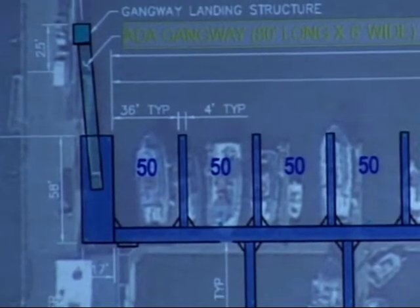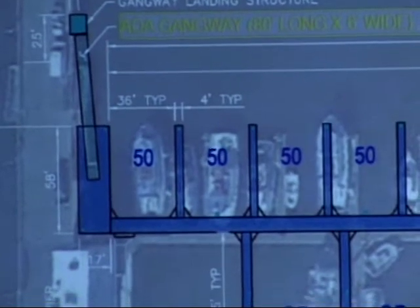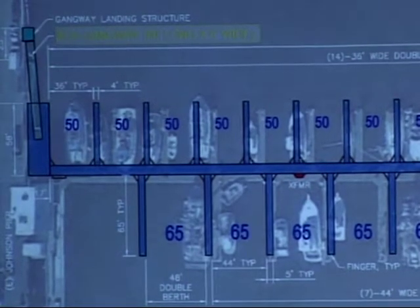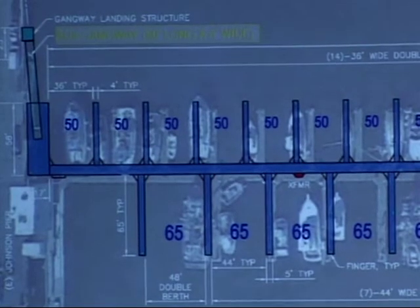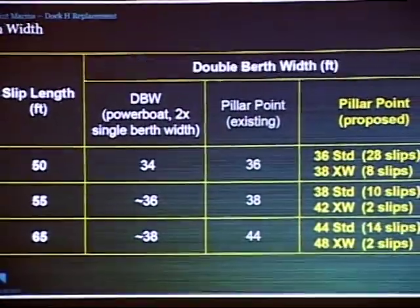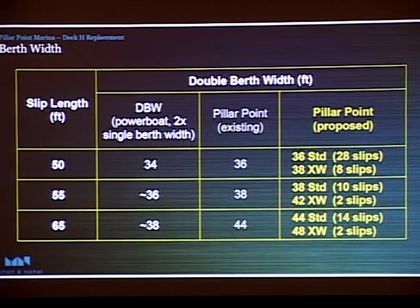What are the widths on the 65? That's something maybe to consider, making a 48-foot double width berth, so it's 24 on each side. The extra wide widths, 24 per side. Are you saying making them more narrow? No, making them wider, because there's a tendency with all the new boats being built to have more beam. So 48 extra wide, that's 24 feet wide. That's not wide enough. That's what I'm saying. What we got is 36. Going on 36, maybe 38.